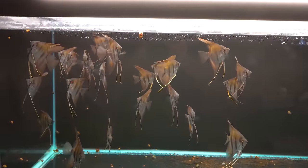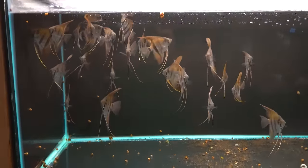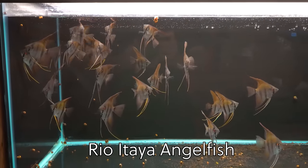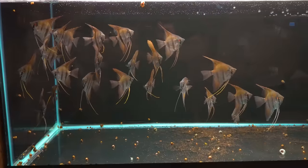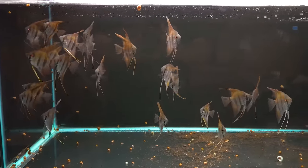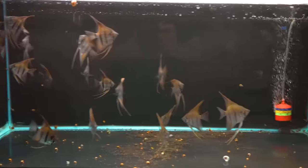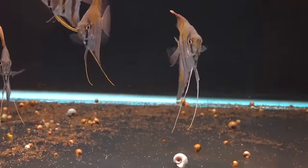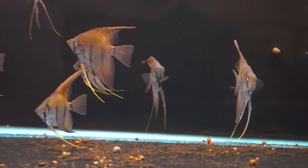All right, this is a stunning fish. I've been getting into the wild type angelfish more. This is Rio Itaya, a beautiful collection location for angelfish. What I love about the wild type angelfish is the body shape and those nice long, straight but kind of curving ventral fins. Look at these guys right there. That's what I love. That to me is what an angelfish's body and finnage should look like.